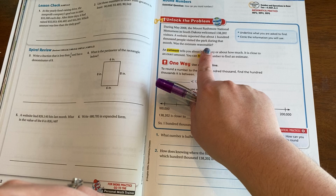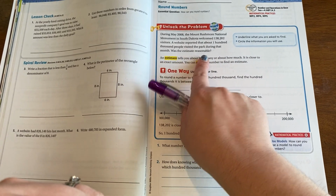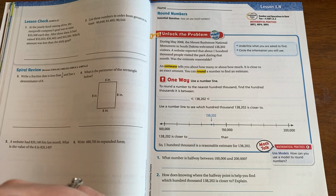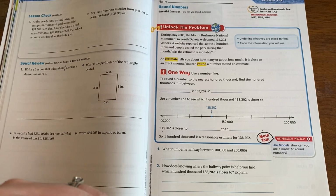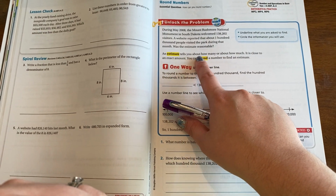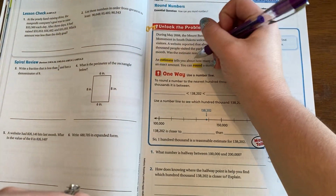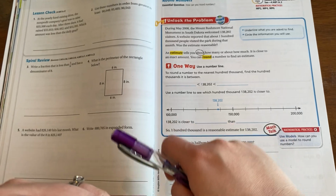Was the estimate reasonable? So when it's asking is the estimate reasonable, does it mean that their rounding sounds like it could be true? Or is it just far off enough that it's probably not very reasonable? Remember, rounding is all about finding an estimate. An estimate tells you about how many or about how much. So the key word is about. A rounded number is not an exact number.